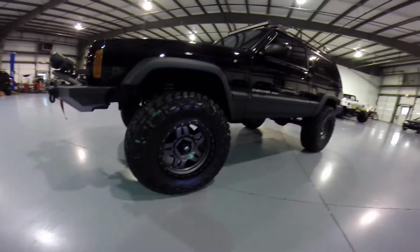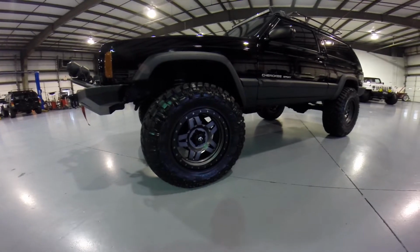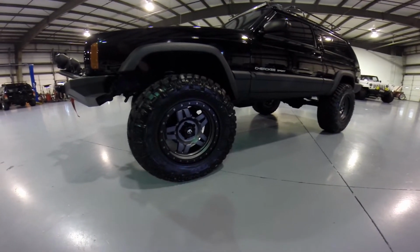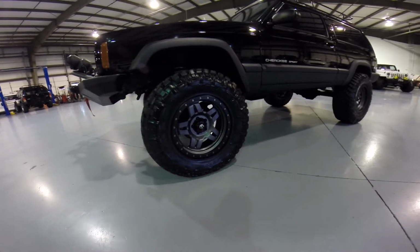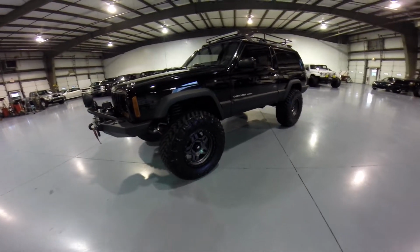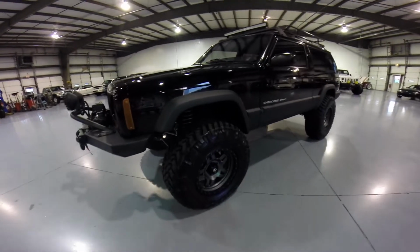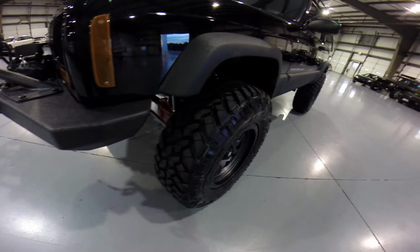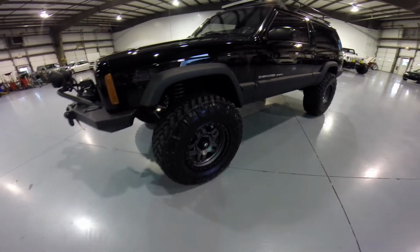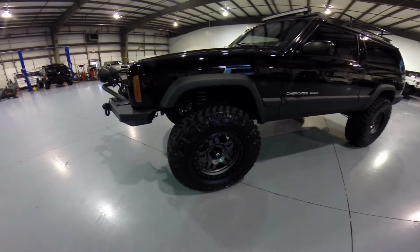Wheels and tires, we have a beautiful set of Fuel graphite gray wheels. I believe these tires are a 285/70/17. So we went with a more modern 17-inch wheel just to give it a little bit more modern look than a traditional 15 or 16. Nitto Trails are an absolutely awesome looking tire. Probably the most expensive tire you can get for this size, but just an awesome tire.